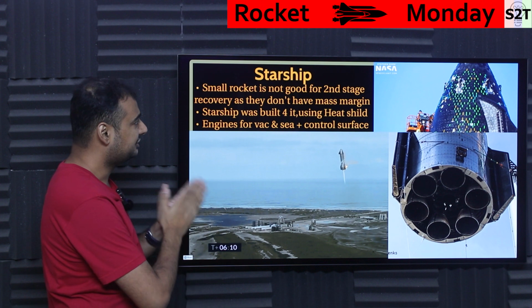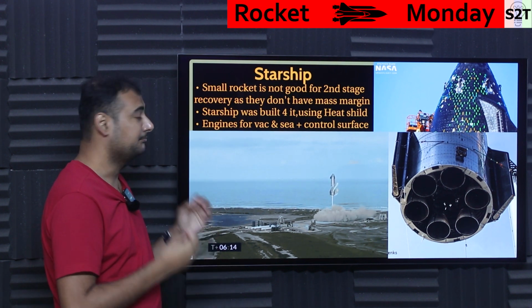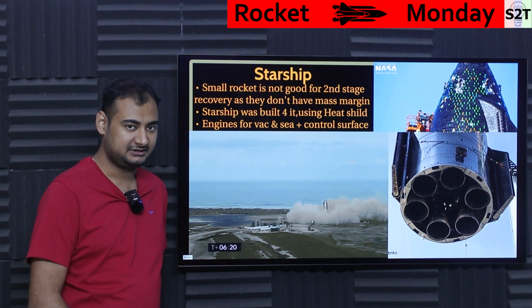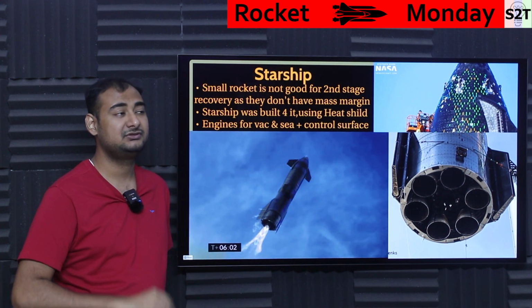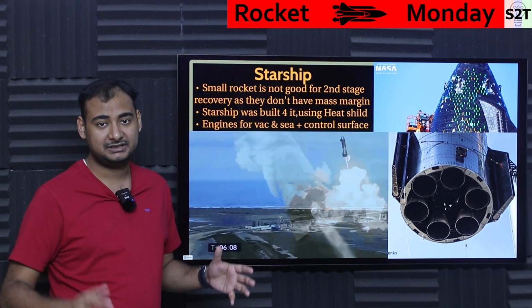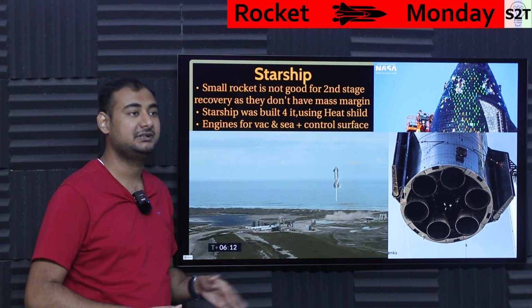So how the heck is Starship supposed to be doing that? Well, some things are helping Starship. For example, mathematics, which is that small rockets do not have a good scope where they can actually do second stage recovery. Can they try it? Absolutely, you can try it. But the viability from an economics point of view, from an engineering point of view, is like, why? It's very brutal. The moment you make it big, the mass margins you have, basically how much mass you can go in one way or the other way, become exponential.